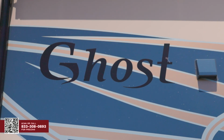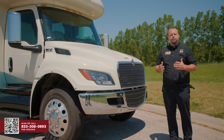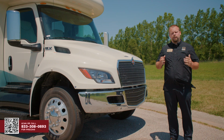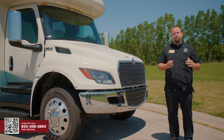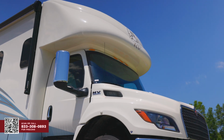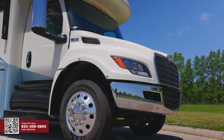What makes Nexus so special is our story. Our 2 owners, Dave Middleton and Claude Donati, started this family-owned and operated company on the premise of getting away from the cookie cutter style of manufacturing in the industry. We launched our own exclusive manufacturing, and on our chassis fronts, it was a big step for us. So you see here on the Ghost, this is the MV Heavy International chassis. This is exclusive with Nexus only.